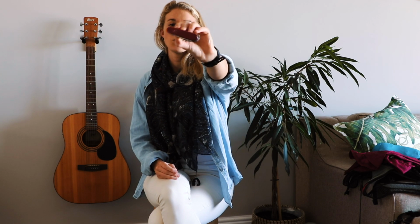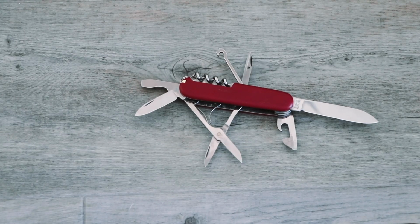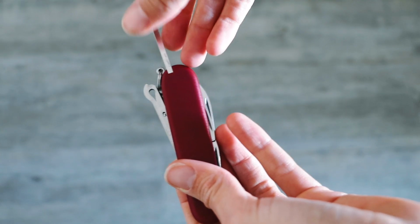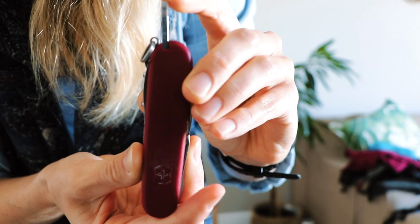Alright, next thing is a Swiss Army knife. This is everything in from bottle openers. It's even got tweezers, which is my favorite feature if you get splinters. And they just slot in there.